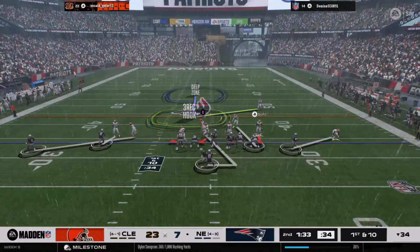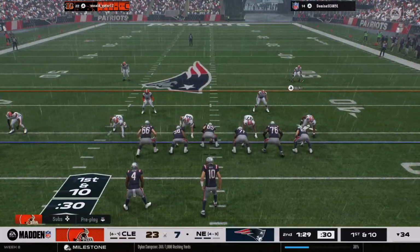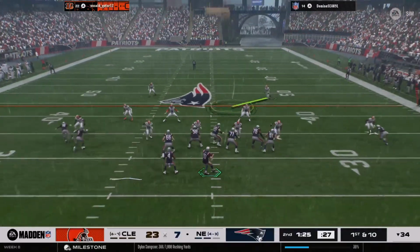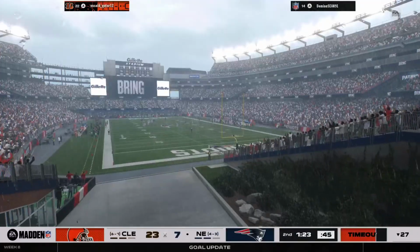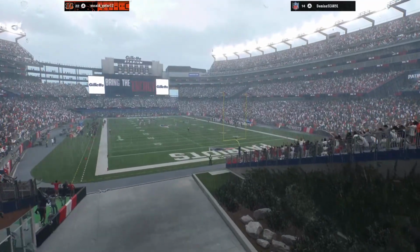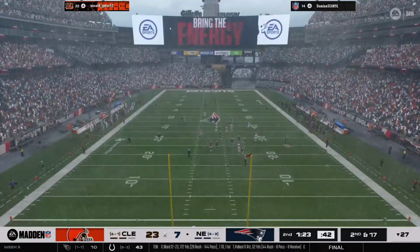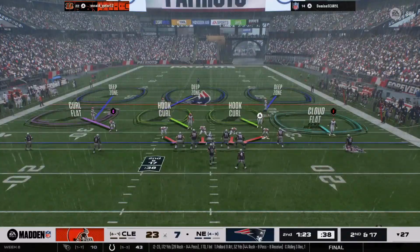From the 34 now, it's 1st and 10. Patriots, 1st down, at the 34-yard line. Out of the gun, here's May. Nowhere to go. He's going to be taken down. The Browns going to use the first of their timeouts here, and they'll get together prior to the 2nd down play.